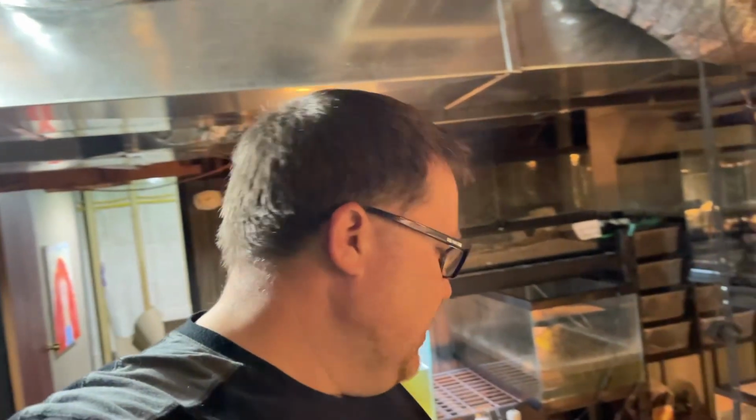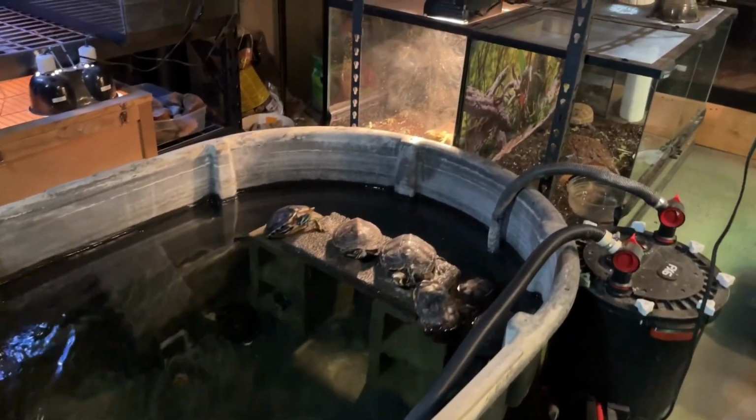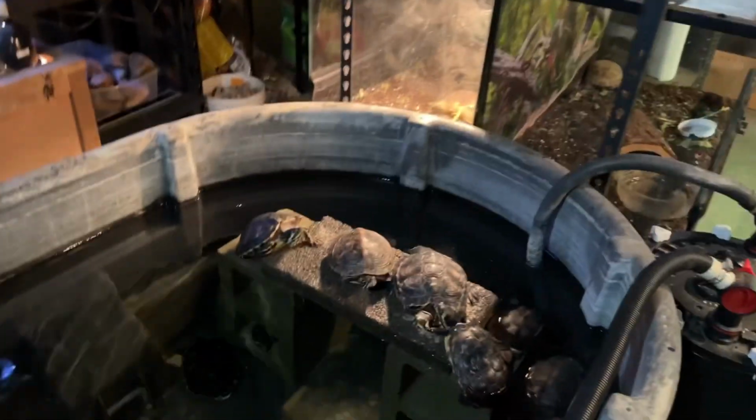Hey everybody, tonight we're just going to do a walkthrough, check on our animals and see how they're doing tonight. We got our turtle pond set up indoors because it's getting too cold in here. Up in New York, it's going to be outside, so we had to take this inside for them the other night.